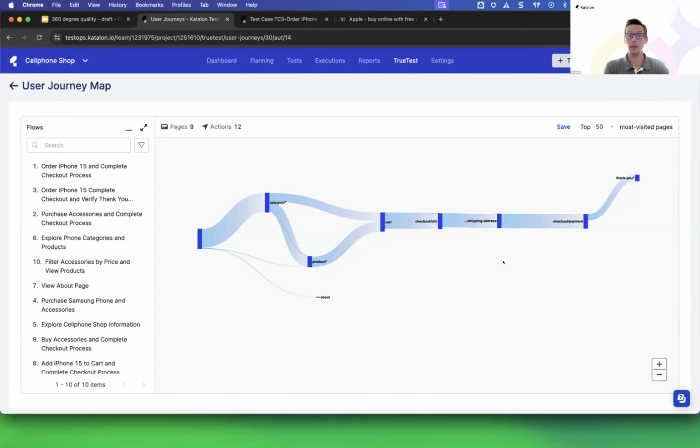So you, as a tester or as an automation engineer, do not have to worry about maintaining those automated tests as the application changes. That's really the key: it self-maintains based on how it sees users navigating the application. So that's a very important piece of the approach, which is that self-maintenance that's happening, obviously powered by AI.